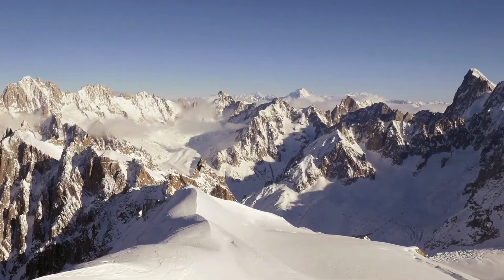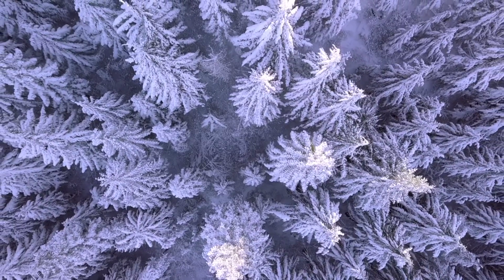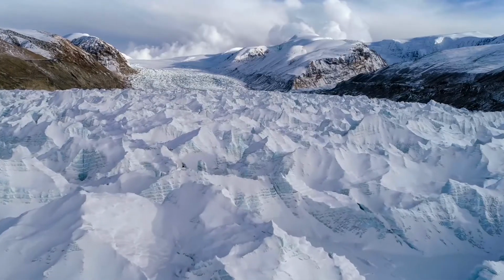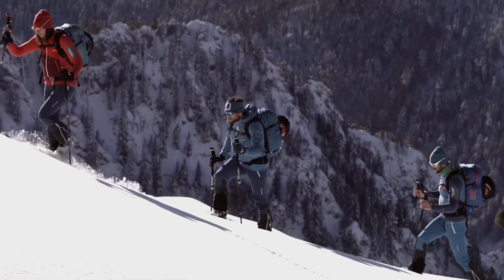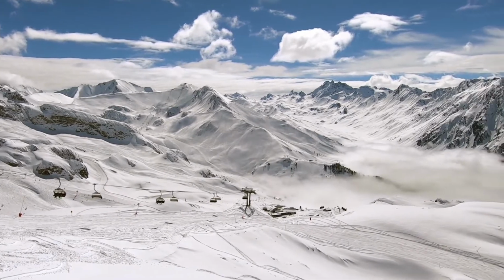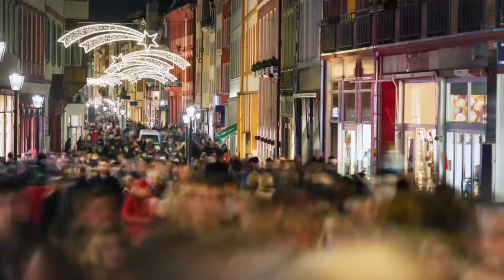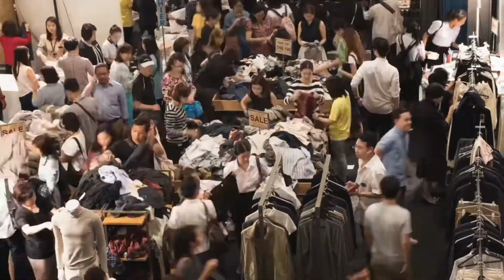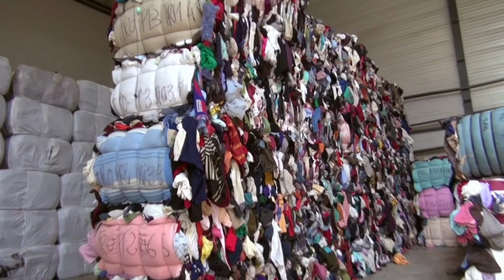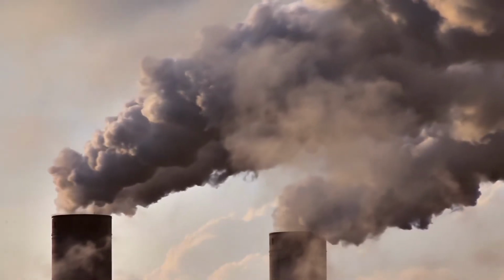Mountains, sleeping giants, beautiful, extreme, our playground. These peaks in our planet are at a critical stage. The choices we make every day impact their chance of survival. The clothing we wear comes at a huge cost to the future of humanity and the environment.